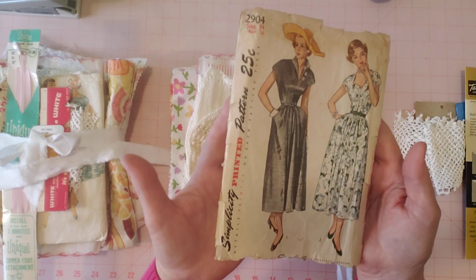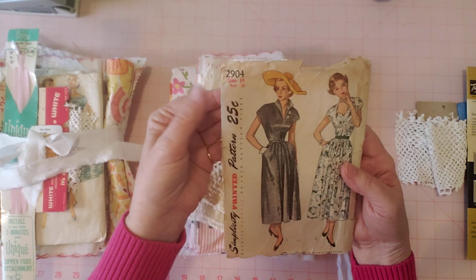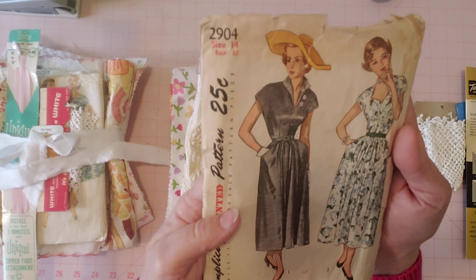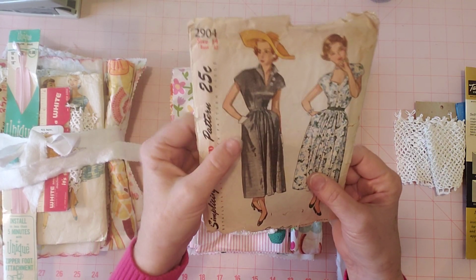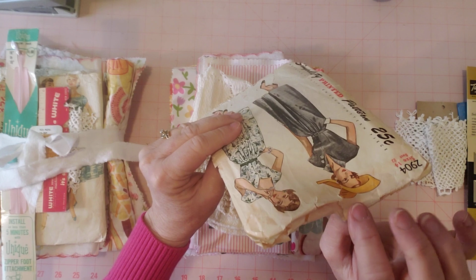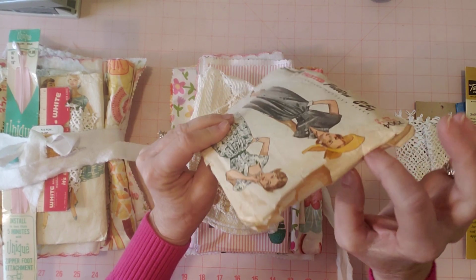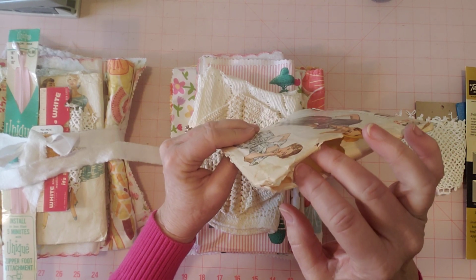So here's the pattern. In this one, a very old Simplicity 25-cent one with some elegant looking ladies there. Look at their tiny waists. This is a size 14, so you know their waist had to be a little bit bigger than that, right? And here's the back of this one. Does it have a flap up here? I don't want to tear anything. This is the top.